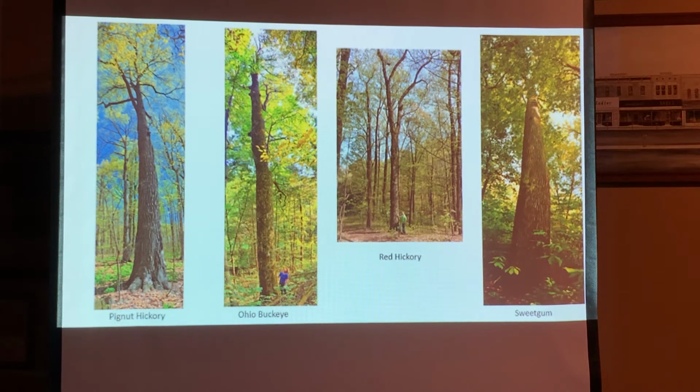Evansville, Vanderburgh County have more state champion trees than any other county. It's loaded with them. And I was fortunate enough to have this nice, fantastic guy who became a good friend, and he took me around to many of these.